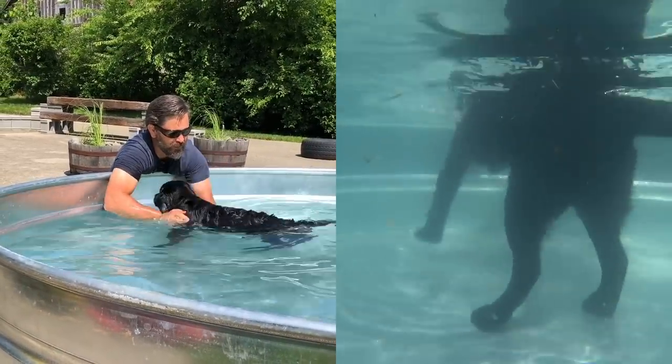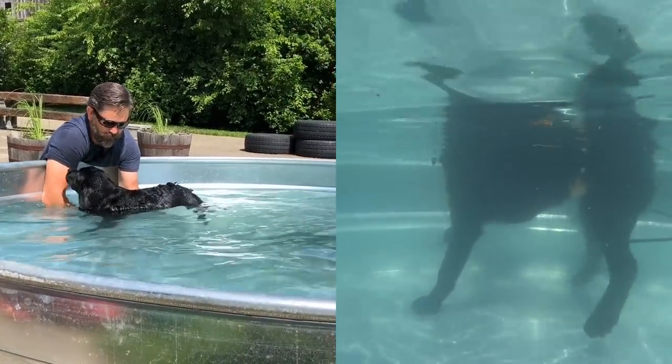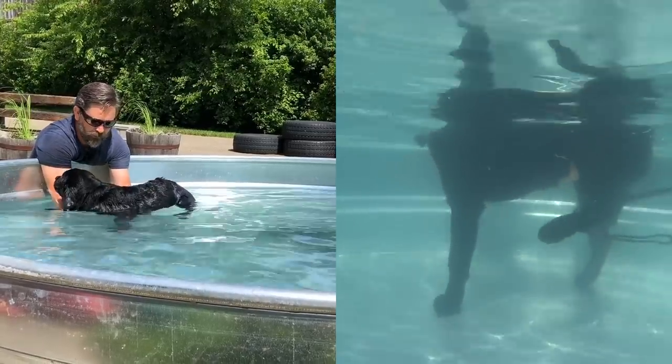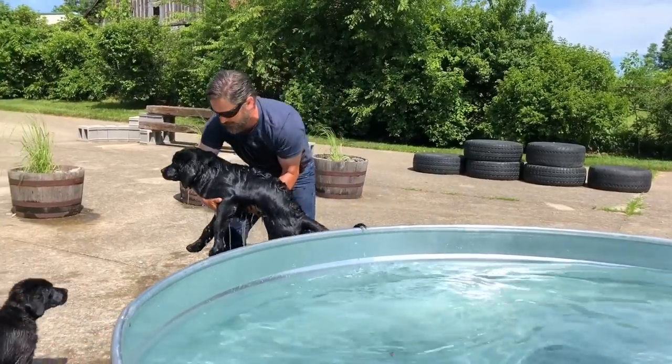Don't jump out. See, I'm not gonna let her out for jumping out. I'm gonna make her get nice and calm and quiet. And then when her respiration rate gets low again, good girl, real calm. Then I'm gonna let her out.